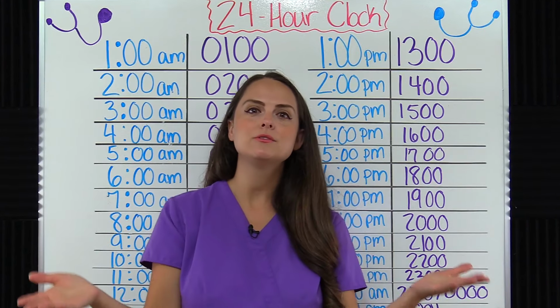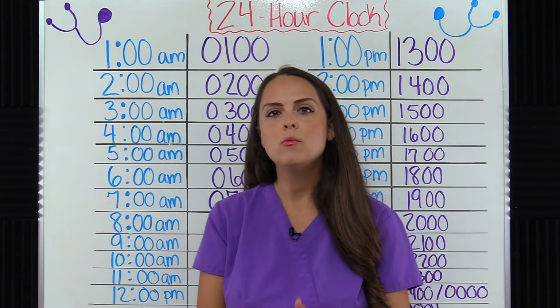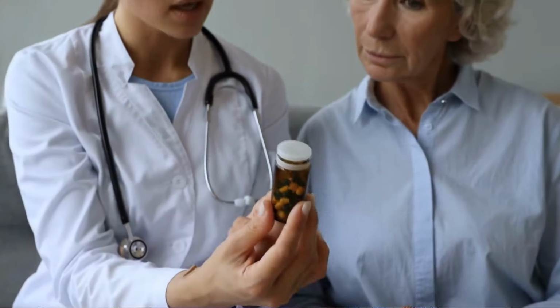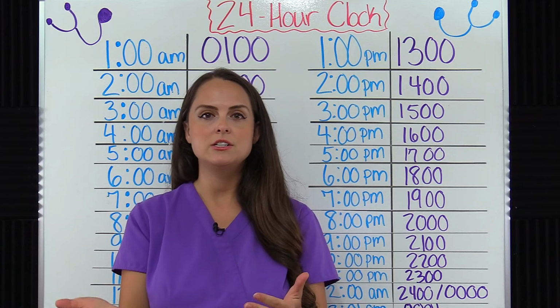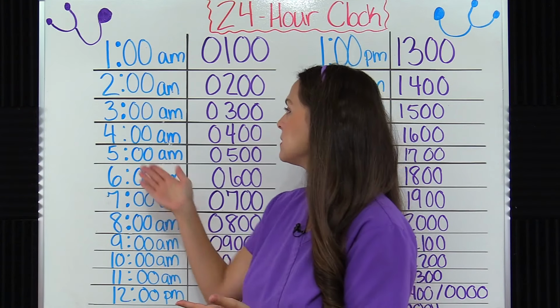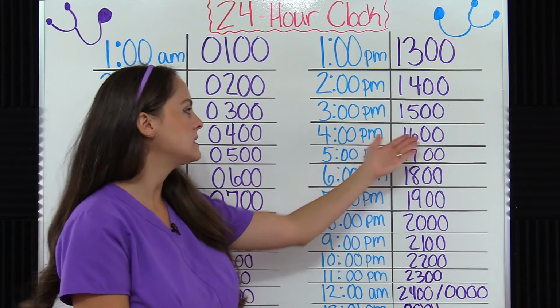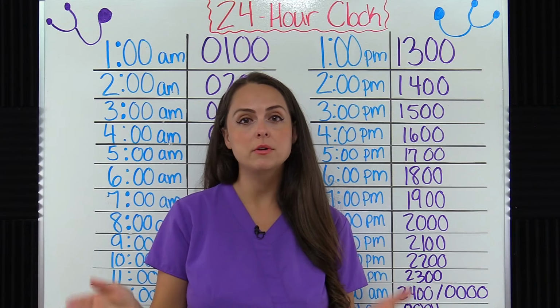So it's really important you're familiar with this. Now, why do we use the 24-hour clock in most facilities rather than the 12-hour clock? Well, we want to prevent errors. So for instance, let's say a patient needs a medication at 4 o'clock. Well, it's not good to write the medication needs to be given at 4 a.m. or 4 p.m. because that could cause room for error. Instead, the provider or the pharmacist can put in 0400 hours or 1600 hours. And those two numbers are completely different, so that helps prevent errors.